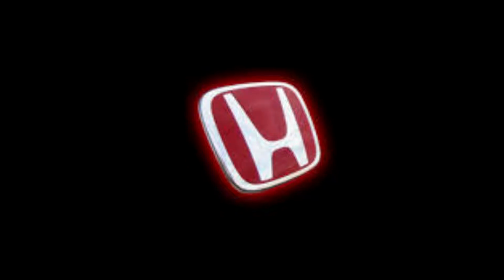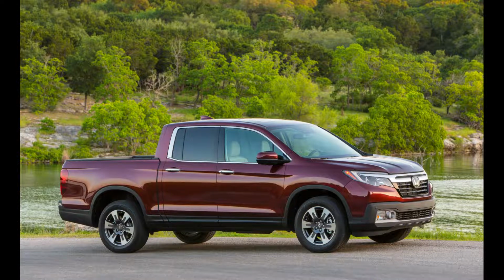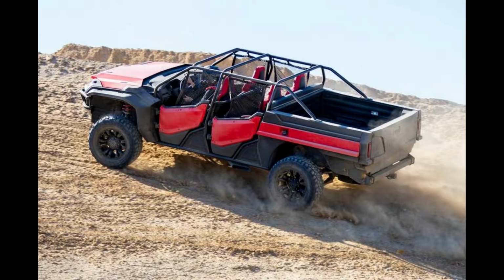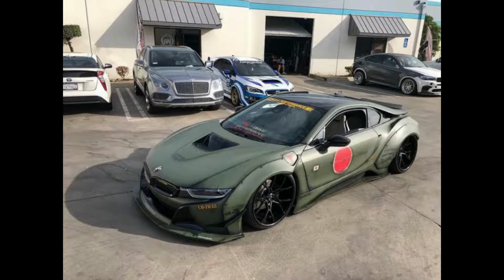and Honda wanted to remind everyone that their unibody truck, the Ridgeline, exists, and that it is rugged and versatile, so we got this, which is apparently a chopped-up Honda Ridgeline side-by-side with Civic Type R seats. Japanese exotic tuning company Liberty Walk showed off their wide-body, military-themed BMW i8, which I personally think is one of the coolest mods I've seen on a car this year.